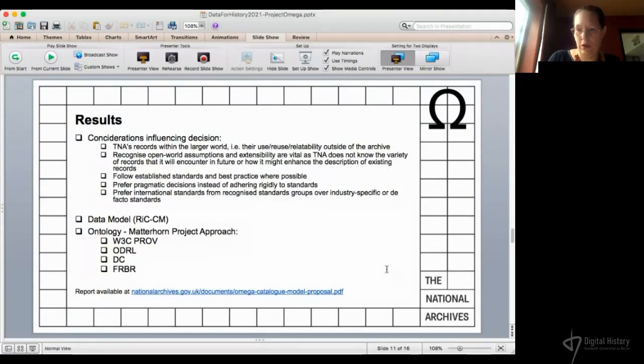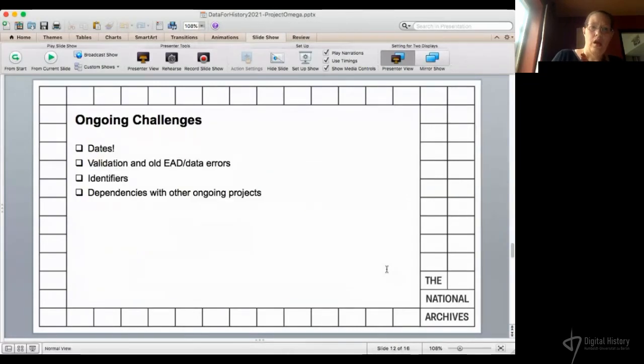We have, since having got the model, been actually putting our data in it. And one of the big challenges we found, not surprisingly, was dates. Not just having to validate our existing data or finding errors in it, which obviously happened, but we had some few issues with programming systems making assumptions, little things like when the Julian calendar became the Gregorian calendar.